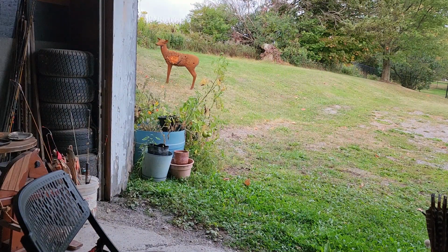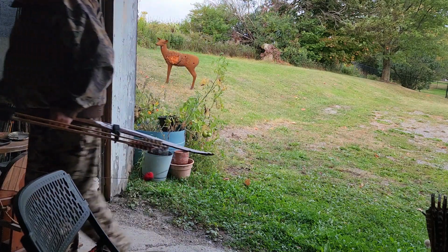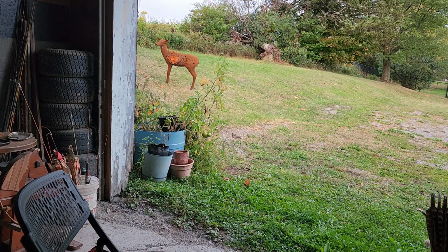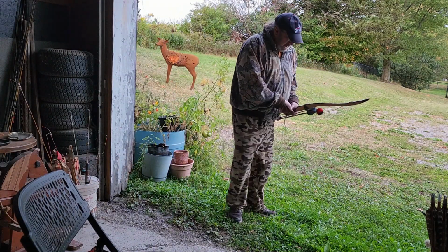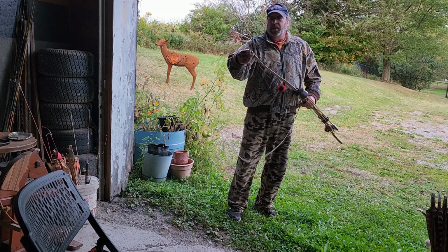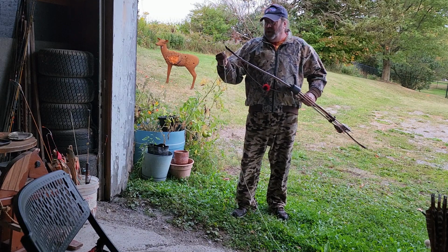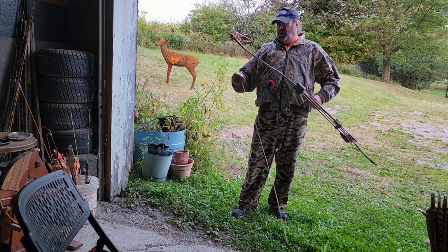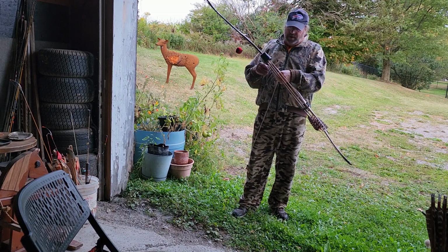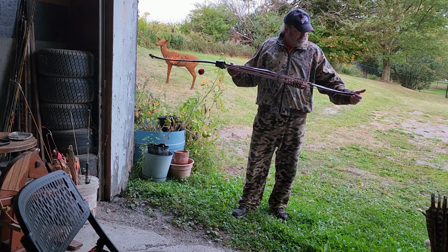Get my bow. Oh, my stringer. I always gotta have my stringer. I remember when I made my first self bow with Gary Davis, as soon as we got it floor tillered, he had me make a bow stringer, and he always told me, always use it.